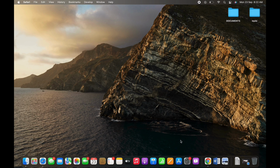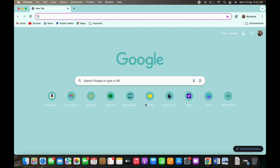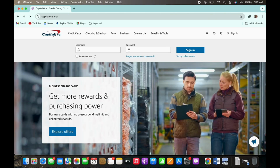Now let's get right into the tutorial. Firstly, go ahead and open your preferred browser and in the search bar, search for CapitalOne.com. You will be led to the official webpage of Capital One.